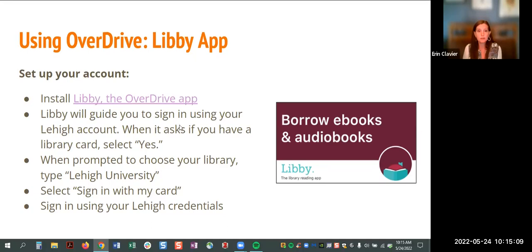On the next screen, you would click Sign in with my card, and then you will sign in using your Lehigh credentials. Both of these methods, creating an account via your computer or installing the Libby app to your device, only takes a minute or two. Please feel free to try either or both of these methods today during our presentation.